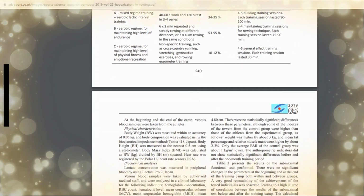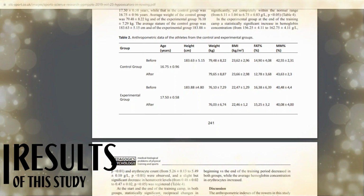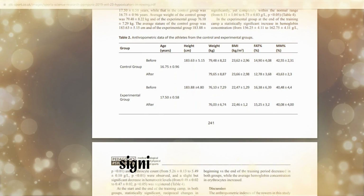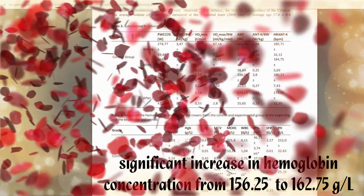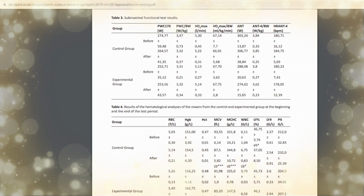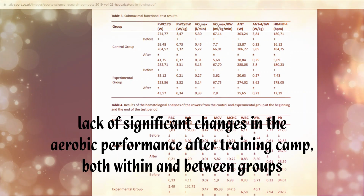And with that said, we're going to probably one of the most interesting parts of this video abstract, the results section, where we found that at the end of the training camp, in the experimental group, there was a statistically significant increase in hemoglobin concentration as well as erythrocyte count. However, there was a lack of significant changes in the aerobic performance after the training camp.